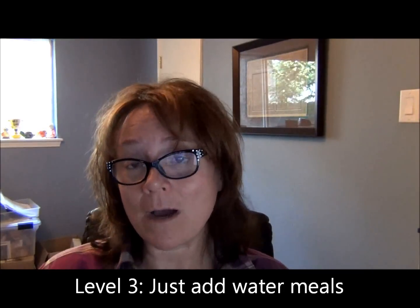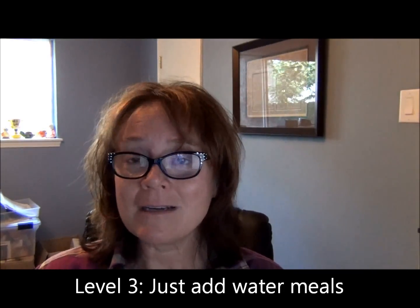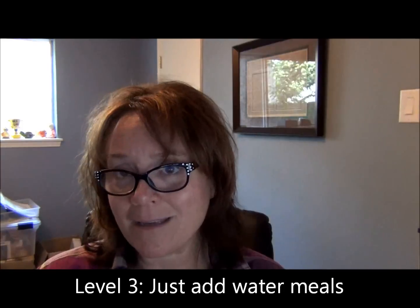Now, the 3rd layer is also a component, I think, and a somewhat important component of your whole food storage system. And level 3 foods are made up of those just add water meals. It could be a just add water Mountain House meal of chicken teriyaki or sweet and sour pork. It could be a just add water meal from Thrive Life Foods or Legacy Foods or Wise Foods. There's some brand with the word Patriot in it, and those are the just add water foods.